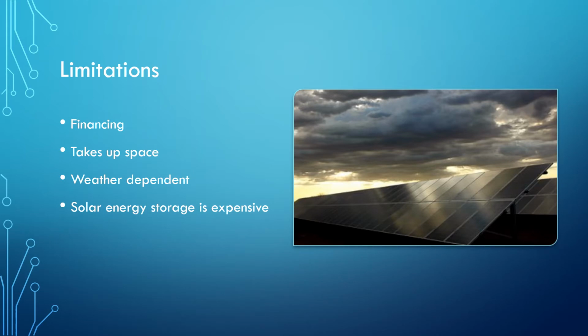Now we are going to discuss some limitations that some farmers may run into if they are pursuing solar energy. First is financing. The initial cost of purchasing a solar system is fairly high. So a farmer may not have the money or the ability to get a loan or a grant depending on their situation. The average cost of a watt is $1, and a megawatt would equal about $1 million, which has the potential to power 200 households, to put that into perspective.